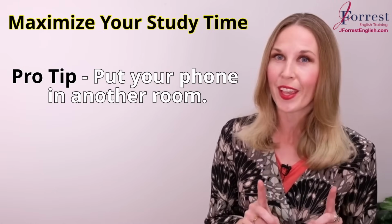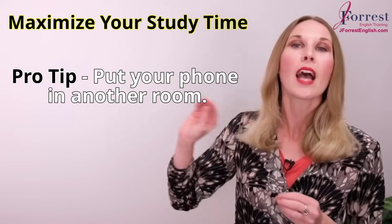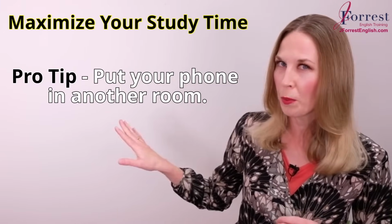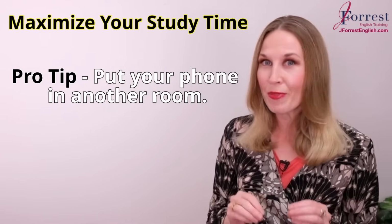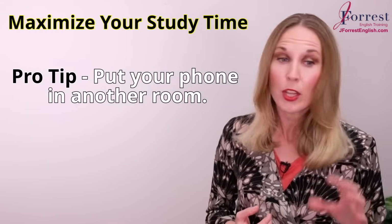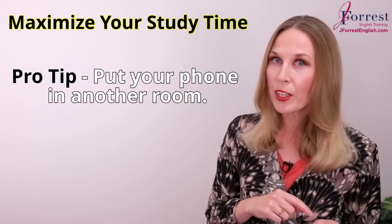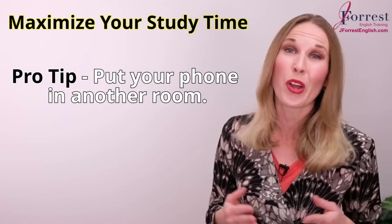Now, as a pro tip, make sure you leave your phone in an entirely different room, assuming you're not using your phone to study. That will definitely eliminate the distraction and that temptation to pick up your phone during your scheduled study time, which will, of course, waste a lot of time.